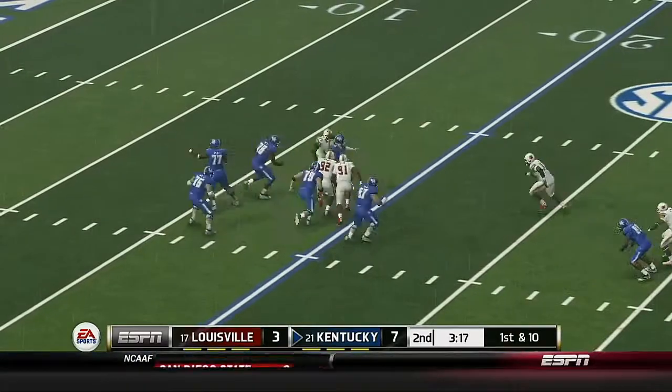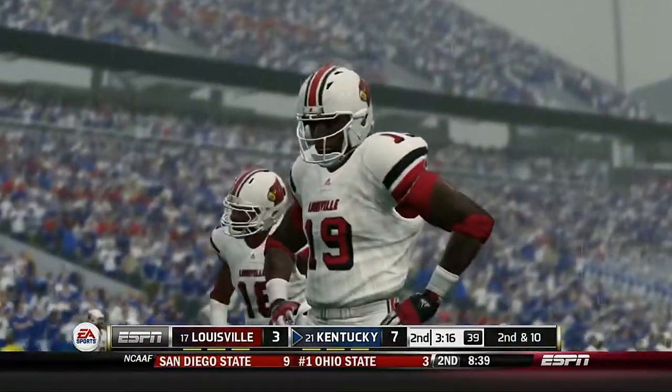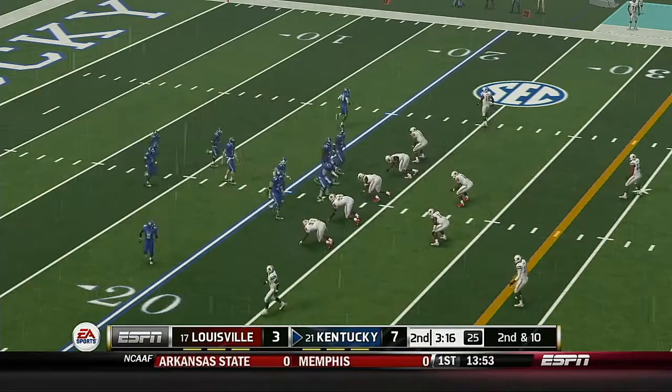The cavalry's coming. He steps up. Boy, the defense has to be very frustrated there. They did everything. They got to the quarterback. In fact, it looked like they had a chance to bring him down for the sack. And somehow, he's able to throw the ball away.